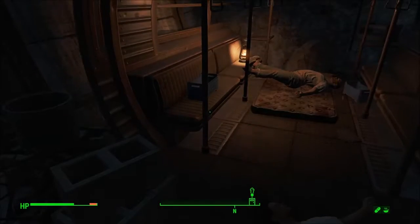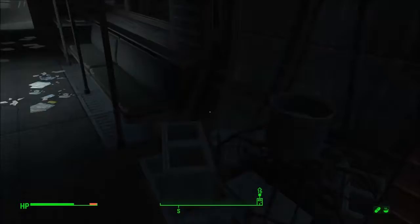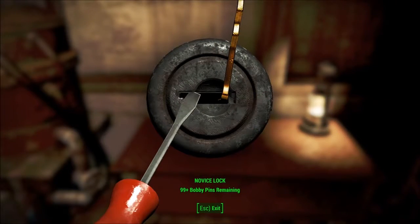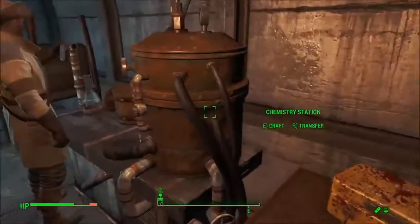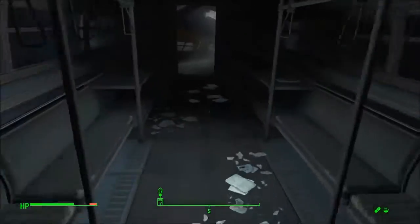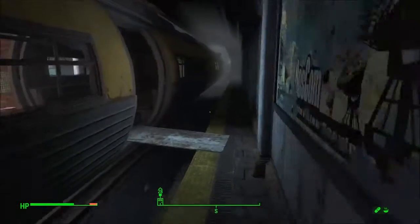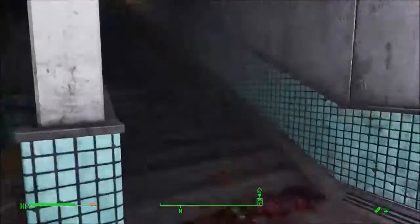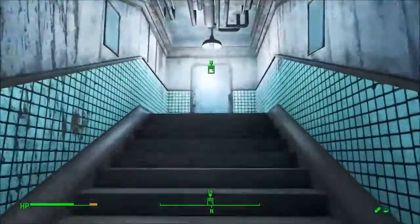We got a dead trader here. And another one. And some toothpaste. Guess it wasn't a good idea for them to hang out right here where the super mutants are. But what you gonna do, right? That's it. Some chems, a chem station, which is how I figured that we would be able to get there. And of course Preston is cooking up some chems apparently. Not sure what he's doing that with. But that's all for this station, so let's head on back out. Took a grand total of about 5 minutes, so there's plenty more for us to do.